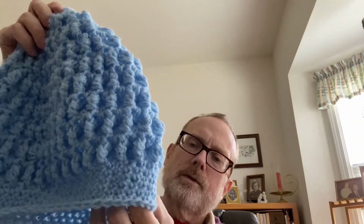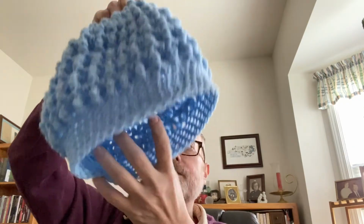And then you add this single crochet band at the bottom. Now I think that my stitches must be rather loose, because I found that I needed to do a reduction when I came to the band. And so that's why you get this effect. Actually, that's sort of a newsboy effect. But anyway, that goes into my Hat Not Hate bag as well.